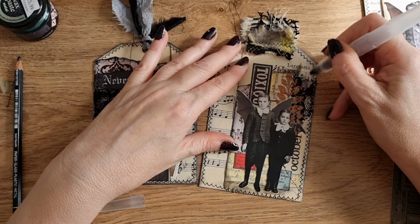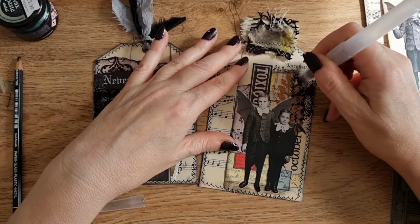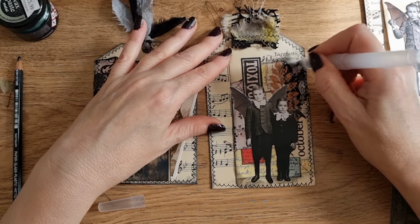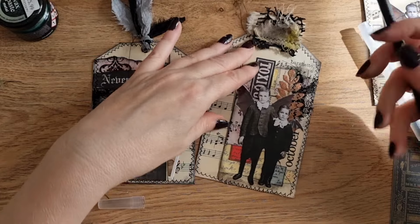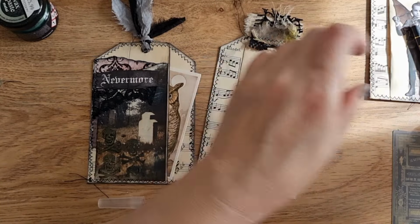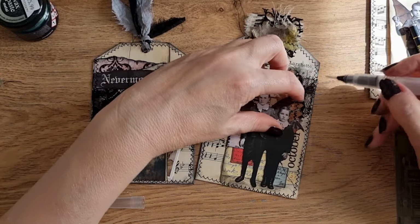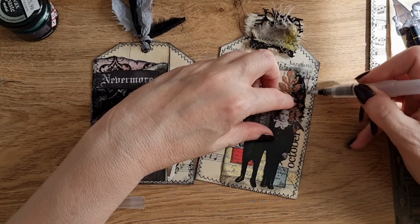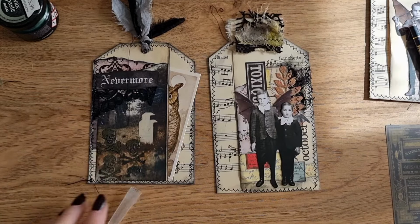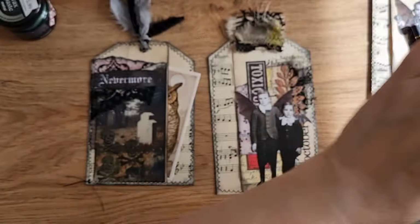I don't know, but I kind of like that idea too. Do it here to just add a little bit. I made sure as well, I don't know if you can see, that when I stitched down this side I lifted up the lace so that the lace wasn't caught in the stitching, so it has a bit of free movement. So yeah, that's my 2 tags, guys.